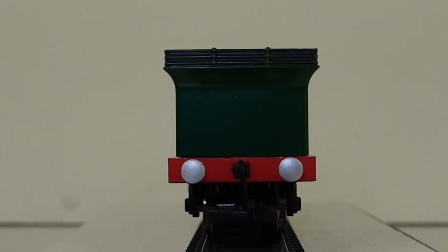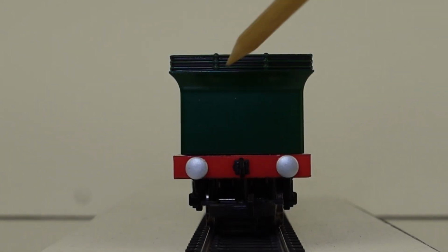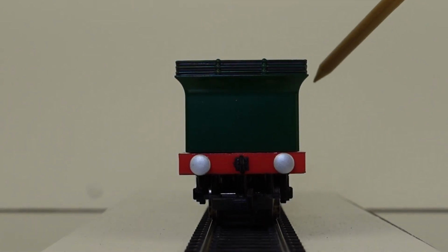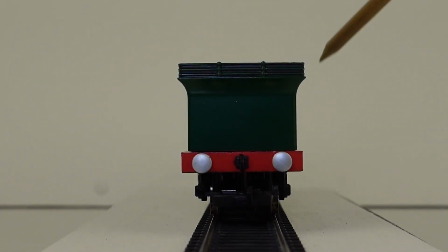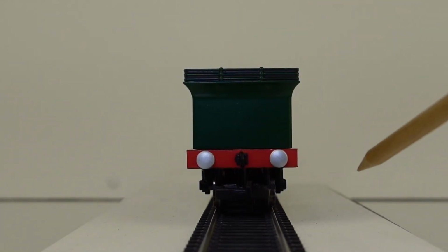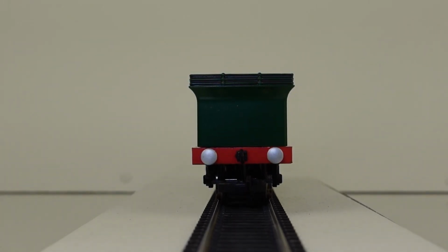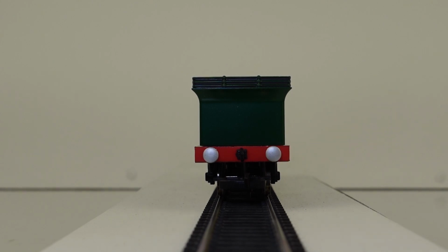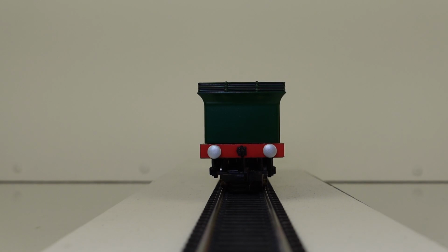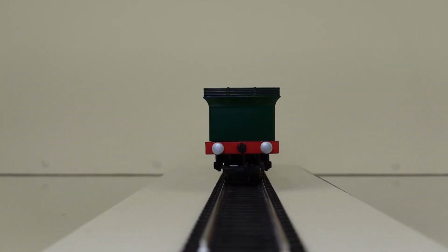All right, and here you're looking right behind the tender. Again, it's a very square or rectangular tender, except for this upper fencey or grate area here. We get a red buffer beam, a utility hook, and those buffer pads there. And then we've got the typical Bachmann hook and loop coupler back there. Other than that, I don't think there's too much to see back here from this angle, so we'll just go ahead and continue around.